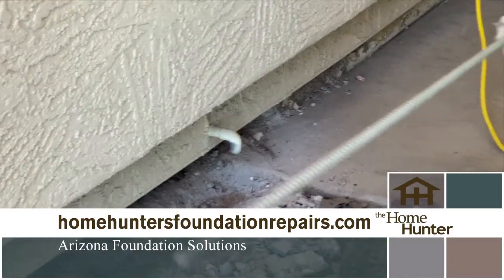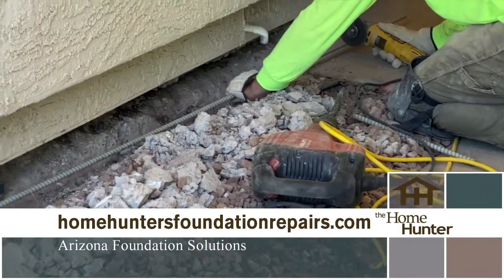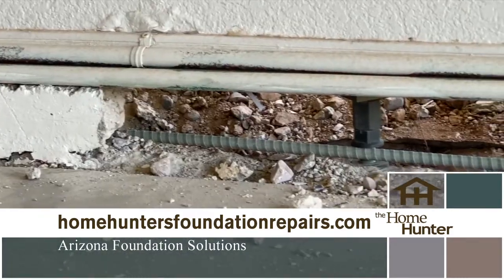That's why they need the never rust. Correct, and it's all completely composite. So we remove all of the metallic components of the stem wall. We guarantee it never to rust again because there's nothing in there to rust.